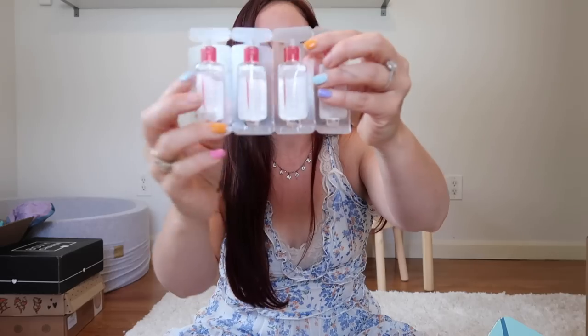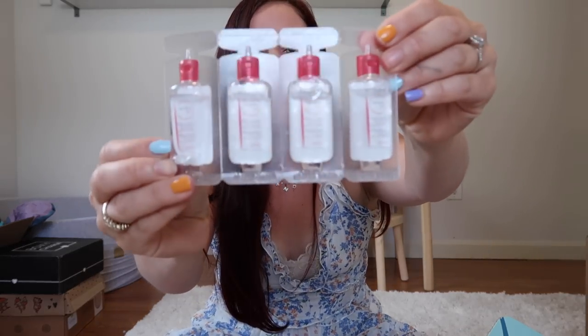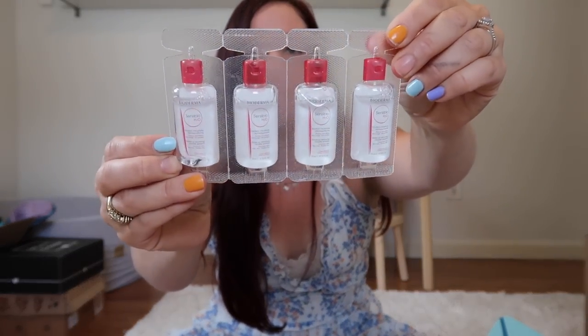And the final thing that we are getting is the Bioderma Sensible H2O. This also looks just like a little tester packet. It is makeup removing micellar solution for sensitive skin. So we're getting a pack of 4 testers for the micellar makeup remover. Now, correct me if I'm wrong, I feel like if you just take all of these and pour them into a bottle, you would get the actual bottle. Why the 4?